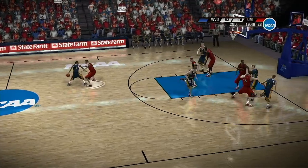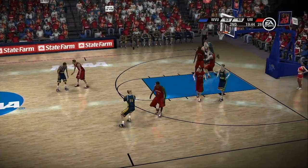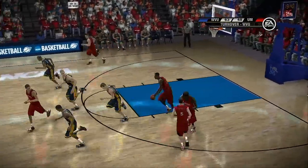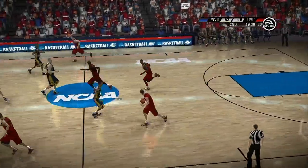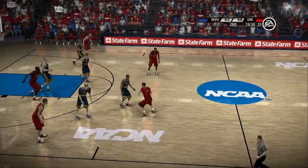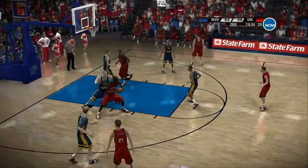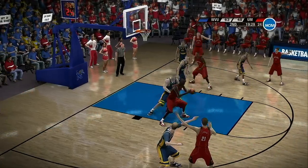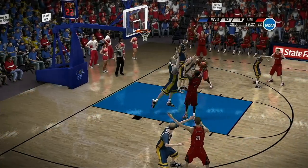The pressure's getting to him, Brad. And they get the turnover. The point guard takes the pass. He uses the shot fake. He beats him to the punch defensively. What a terrific job. Footwork really excellent.